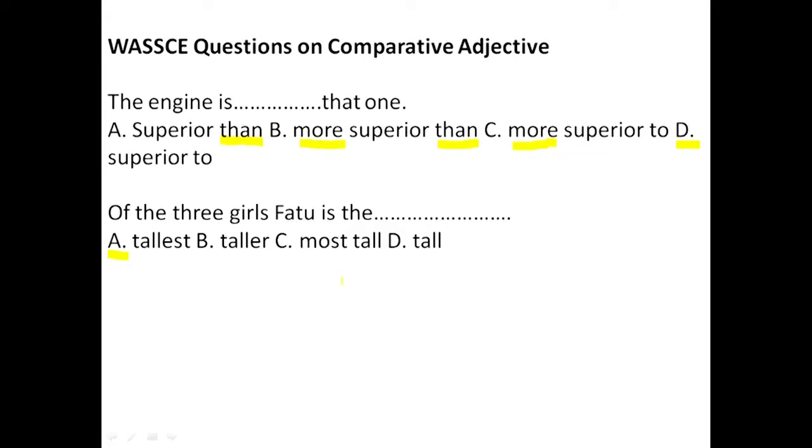So, of course, C, most tall. Well, most tall, this one is a very big mistake. Using a superlative element with absolutes cannot work, so of course it's wrong. D, of the three girls, Fatou is the tall. Well, the best has been tallest. Of the three girls, Fatou is the tallest. So of course, A is our answer. We are going for a break. When we come back, I'll give you something very new.